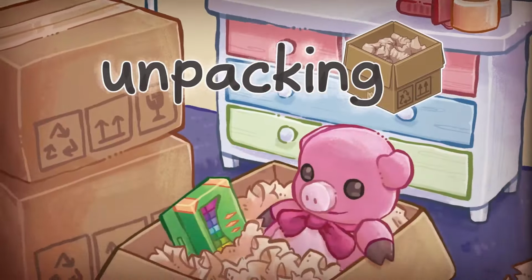The next one is so relaxing, where you are in charge of unpacking a person's life. This one is called Unpacking.